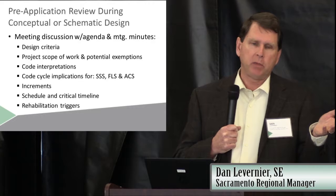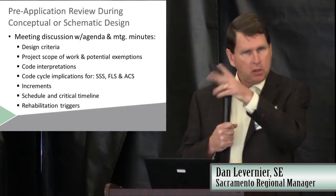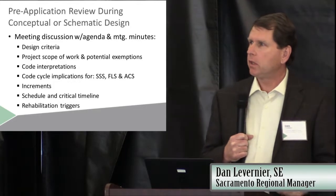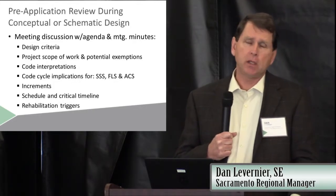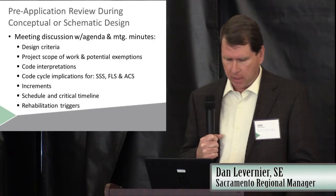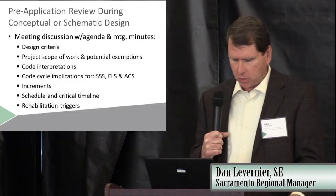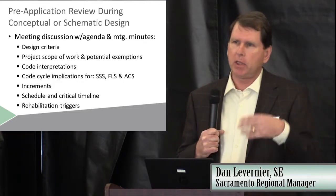So increment 1 might be site work, and you might have increment 2 with 2 buildings, increment 3 another 2, increment 4 with another 2. So those schemes have been used to help districts meet their schedule and have it open when they want to get the project ready for the school kids coming. So those are the type of things we can talk about.